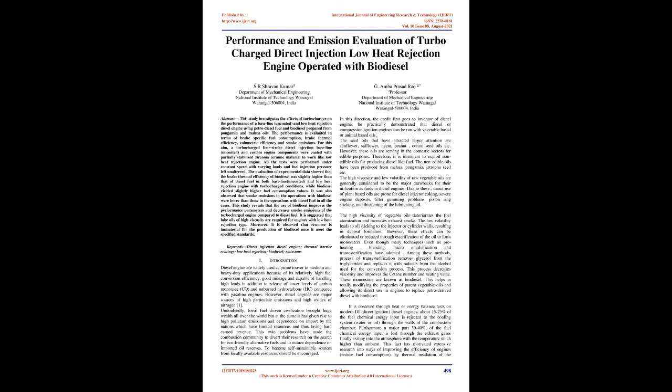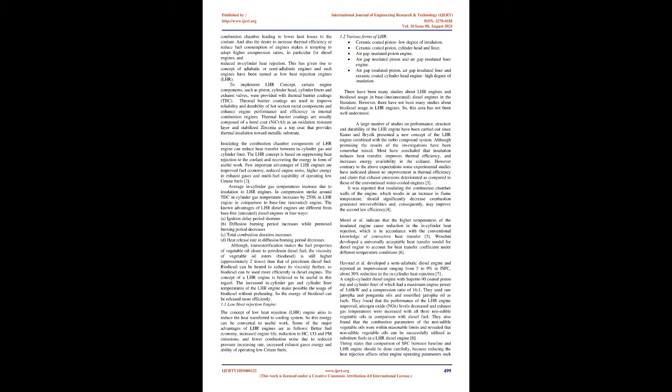Many techniques such as preheating, blending, microemulsification and transesterification have been adopted. Among these methods, the process of transesterification removes glycerol from the triglycerides and replaces it with radicals from the alcohol used for the conversion process. This process decreases viscosity and improves the cetane number and heating value. These monoesters are known as biodiesel. This helps in totally modifying the properties of parent vegetable oils and allowing their direct use in engines to replace petro-derived diesel with biodiesel.